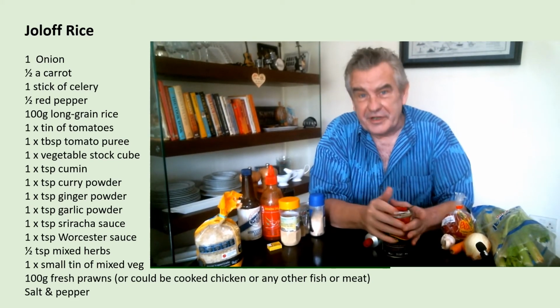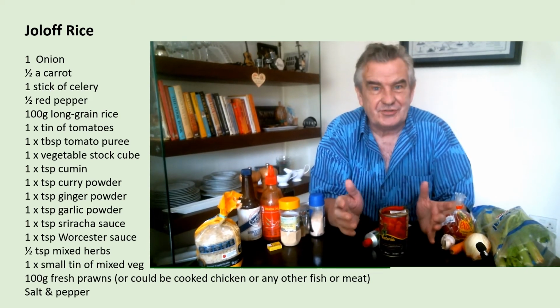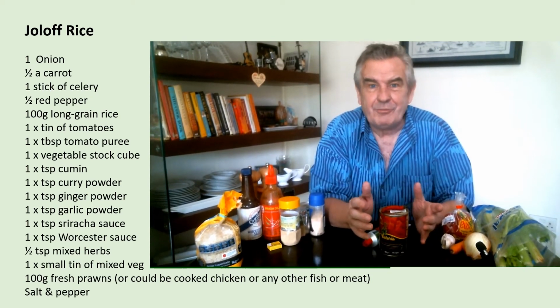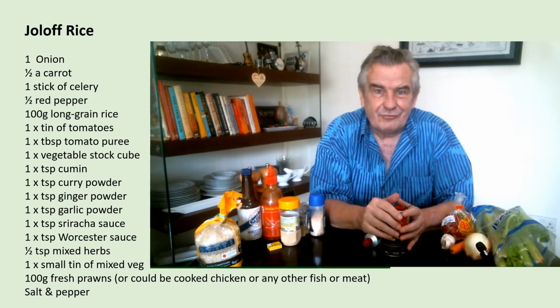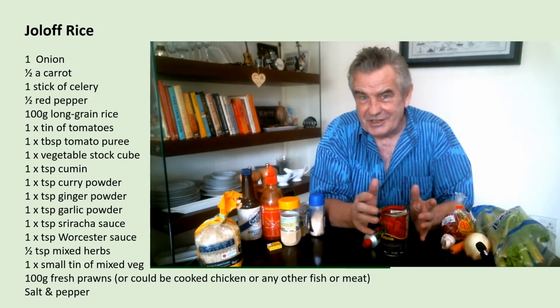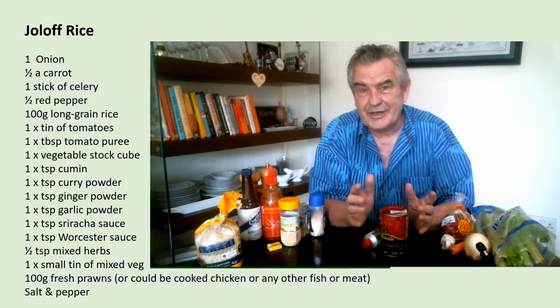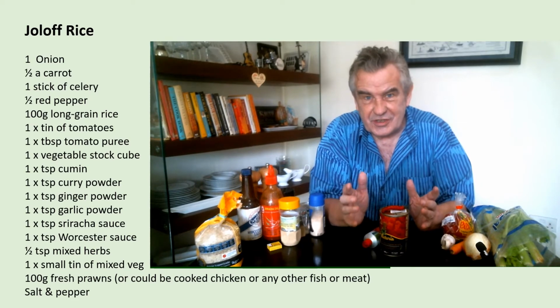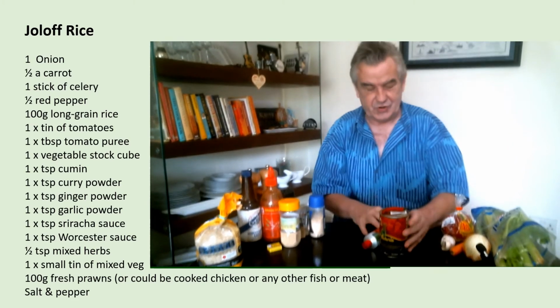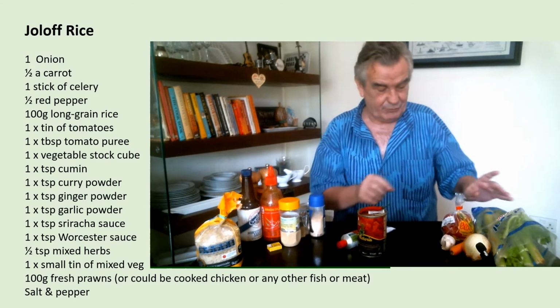But what is hard to find is a single recipe for jollof rice, because it's one of those dishes where every grandmother has her own secret recipe, and every grandchild thinks that their grandmother makes the best jollof rice. So there are differences in ingredients and differences in styles. I'm just going to add my own slight different twist to it, but essentially this is a very traditional jollof rice recipe. And you'll notice a lot of very similar ingredients keep reappearing.